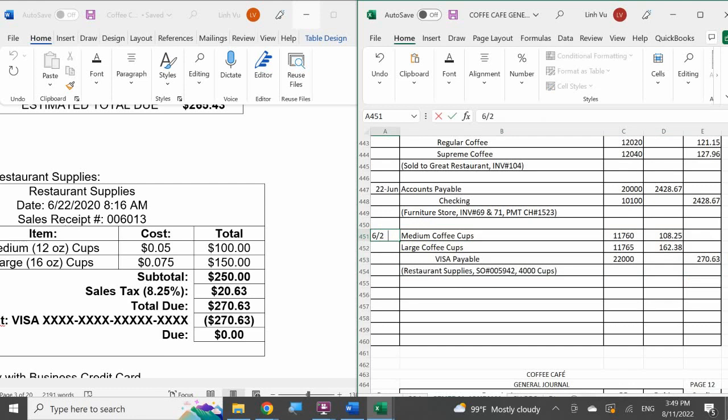Today is the 22nd still, right? So we bought the medium cups, right, for $108.25, right? 100 times the taxes of 8.25% is going to give you $8.25. And then we also had the $62.38, right, which was that $12 extra there, and then it gave us a total charging of $270.63. So $270.63 is what I charge on my credit card.